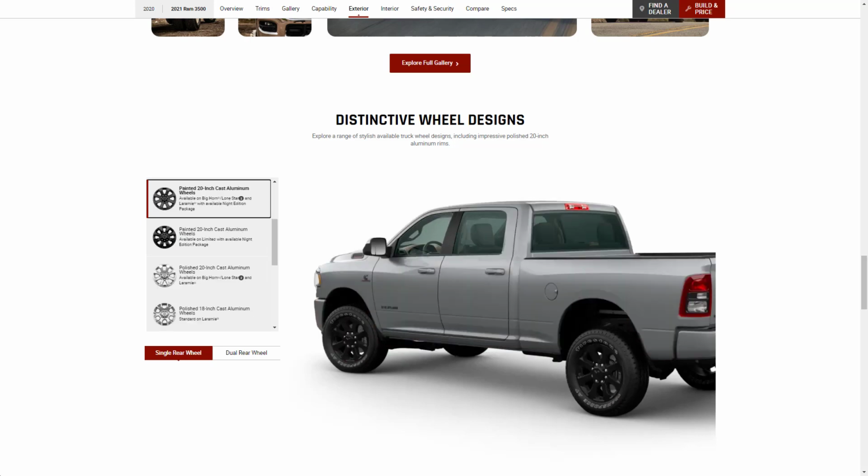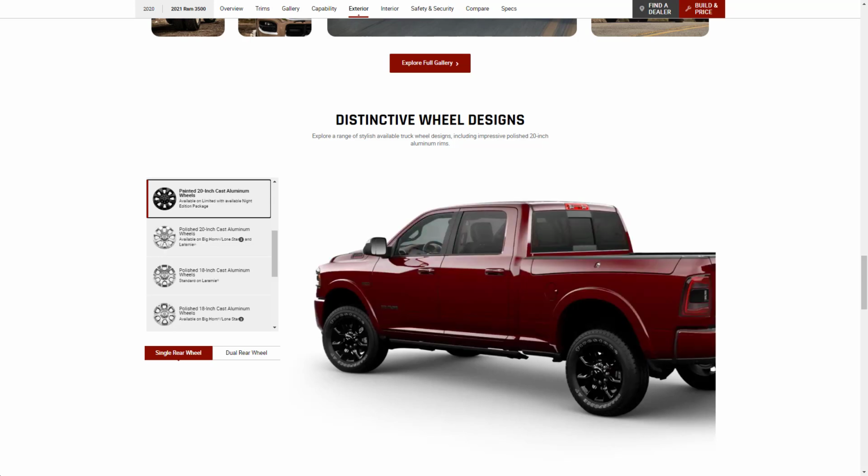Then we've got this painted 20-inch cast aluminum wheel here. It's available on the Bighorn, Lone Star, and Laramie with available Night Edition package. And then if you wanted the Limited with that Night Edition package, here they go showing us the 20-inch cast aluminum wheels in black on a Limited in the Night Edition package. That actually looks pretty nice. I like the paint on that and the contrast. You can see the power deployable side step too there.